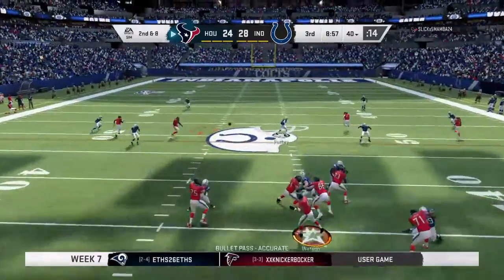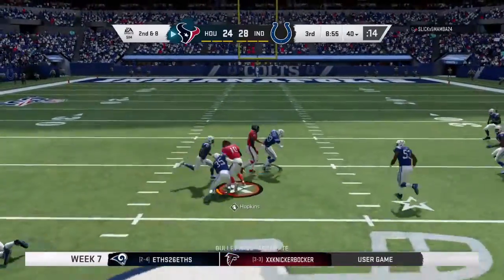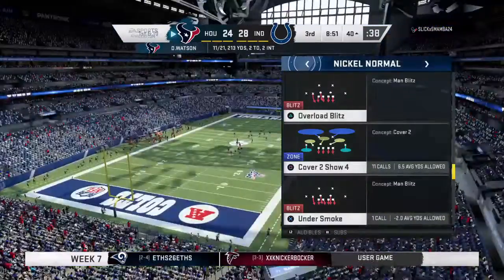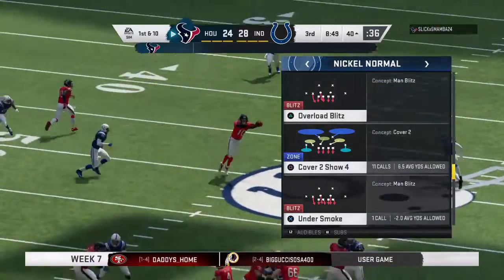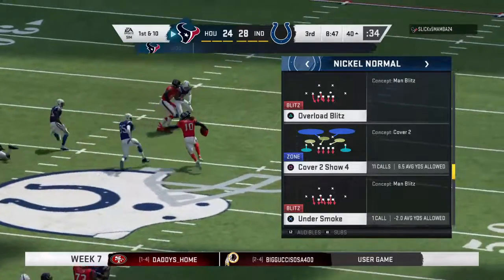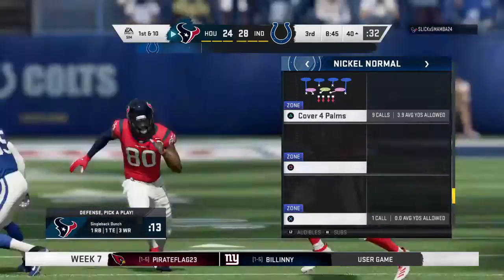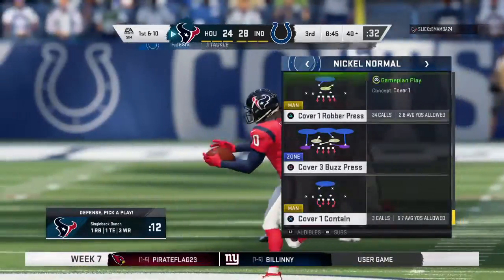From the 40 now on second down. Watson got his man, complete over the middle. That's Hopkins. And they'll get him to the ground. He has another first down at the Colts 40. And he's certainly been a huge factor in this, with 2 touchdowns to his credit. Now they look to him again. He picks up the first.